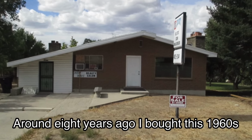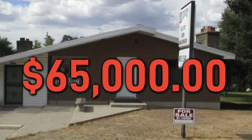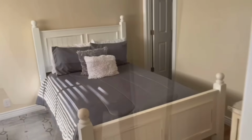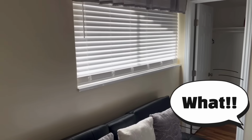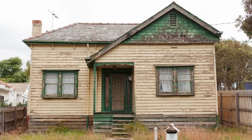Around 8 years ago, I bought this 1960s era brick house in central Utah for $65,000. Then I remodeled it inside and out and moved into it. This is my daughter's room. She helps me on projects sometimes, and she'll be 20 years old this spring. I've always planned on helping her buy a cheap fixer-upper house and remodeling it like I did.